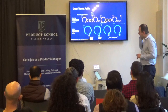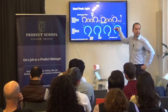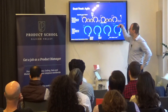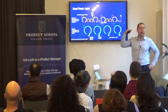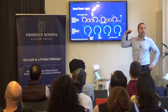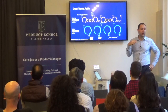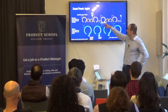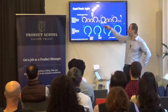So in dual track agile, you have 2 parallel tracks. The best way to see this is that you have the product manager and the design team and the researchers trying to understand how the market is behaving or your user base on your iterations and your product, adding new opportunities, ideas, or problems, right?